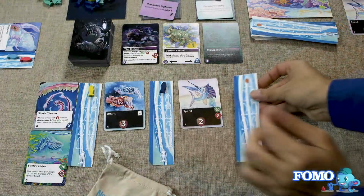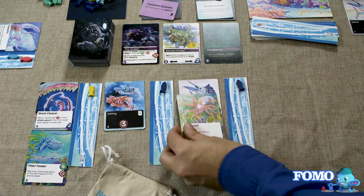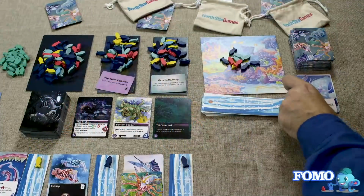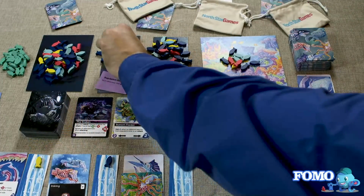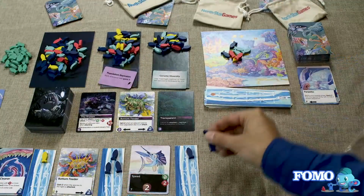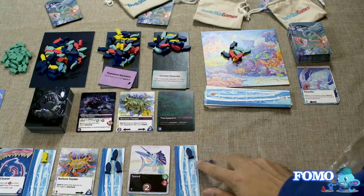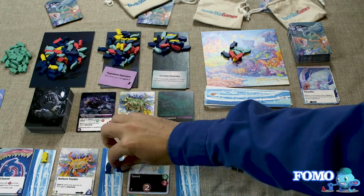Playing a card allows a player to play a single card from their hand to create a new species, evolve an existing species, or even discard to migrate populations from one part of the ocean to another. During the feeding step, the player chooses one of their species to take a feeding action, either by foraging from the reef or attacking another species in the ecosystem.